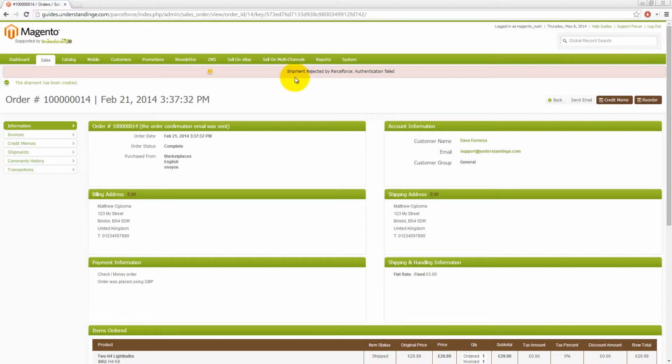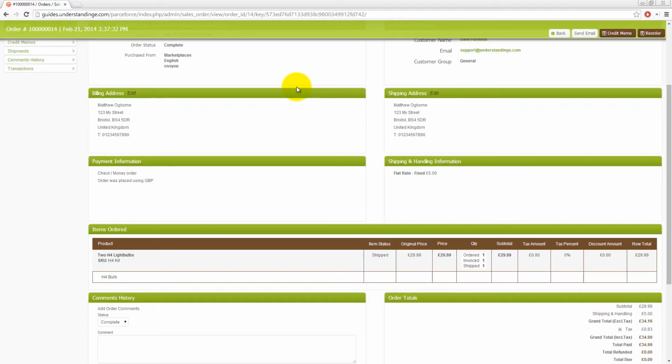Now, we've created a shipment. Would that automatically have been sent to ParcelForce, Mark? Yeah, so in place of that message, you would receive a message, assuming there's no authentication problem, saying that the shipment has successfully been received by ParcelForce. ParcelForce then returns a tracking number, which gets added to the shipment, and would be displayed if you scroll down slightly on that page, under your shipping and handling information section. There's also a label saved for it in Magento, which we could look at in a second.